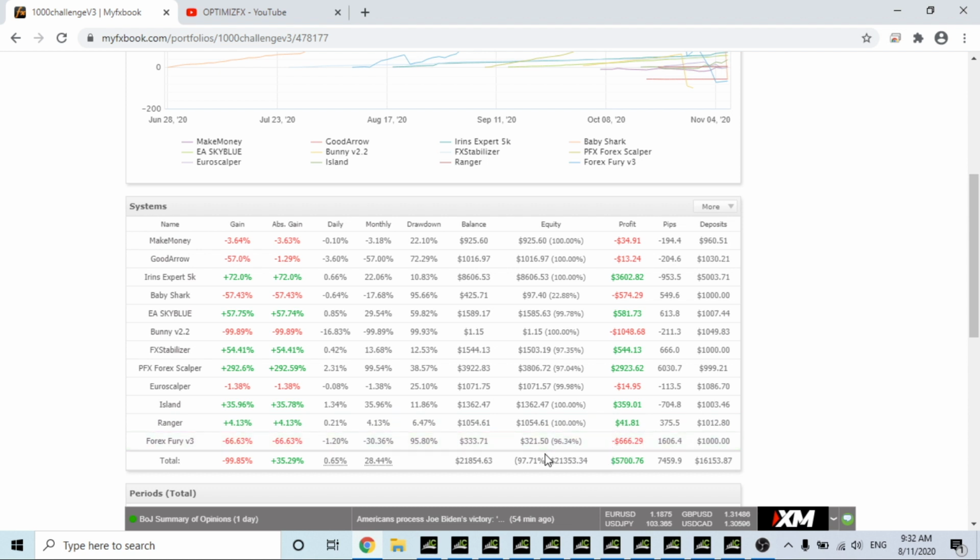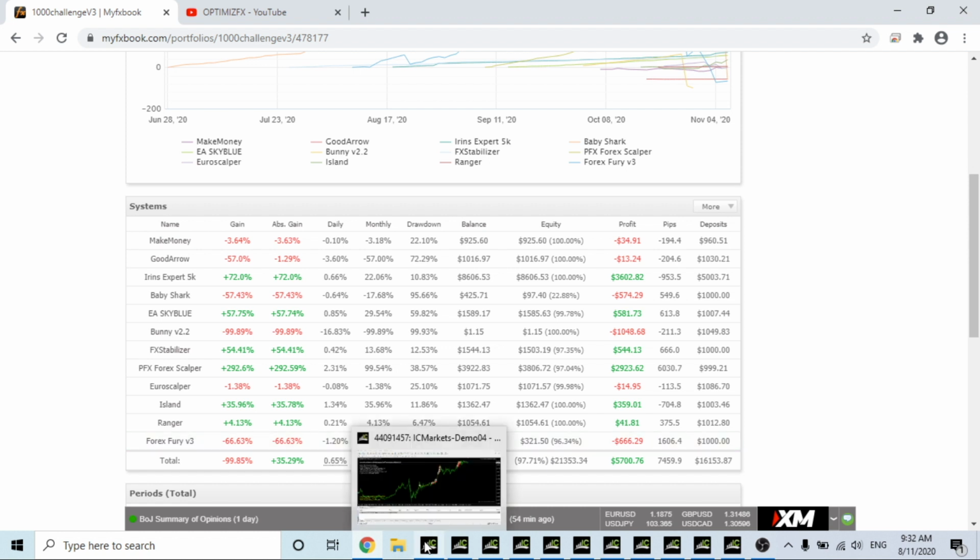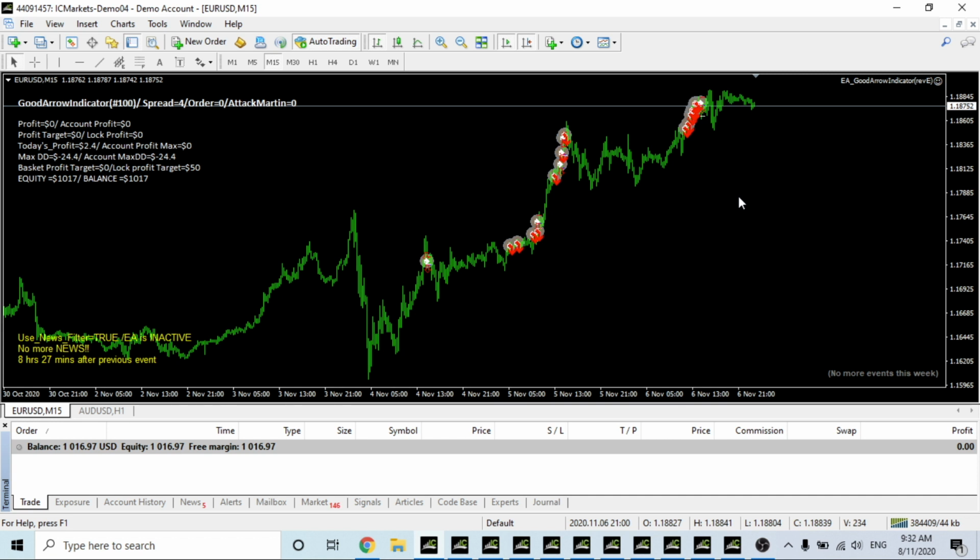So that's the rundown for there. I'll run through all the terminals of all the EAs. So we've got Good Arrow. You can see its trades. It is making some money now. It had a little bit of a loss at the start, the last couple of weeks, and now it is starting to make money back.